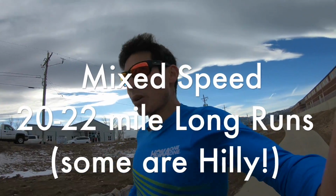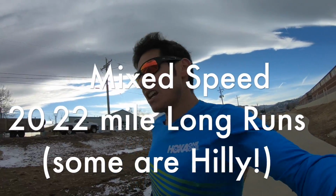You see this, we throw in timed intervals or fartlek, 8 times 3 minutes fast at 10K pace, followed by 2 minutes easy in the second half of a long run, as well as even throwing down 5K, 10K worth of speed work or an up-tempo run, closing down a negative split long run where you're speeding up as the run progresses, very close to marathon goal pace.